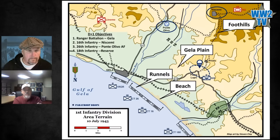Before I move from this, I want to point out a few things just for everybody who may not be aware. Maybe this is the first time they're experiencing the 1st Division, but I just wanted to point out to you very quickly what the 1st Division's mission was in the initial lane, the first 2 or 3 days. As you can see on the map there, you'll see the 1st Ranger Battalion and ultimately the 4th Ranger Battalion will come in the vicinity of Gela itself and take the town. Next unit down is the 26th Infantry Division, or Combat Team 26, or the 26th Infantry Regiment. They come ashore at beaches Yellow and Blue. And their ultimate D plus one objective is the Ponte Olivo airfield, which you can see up there.